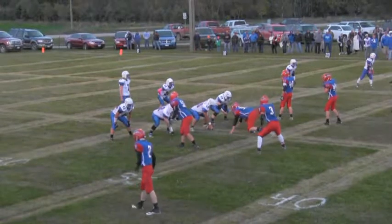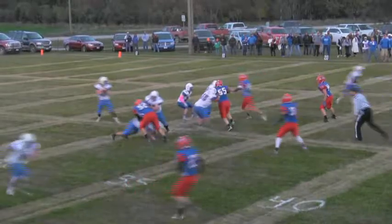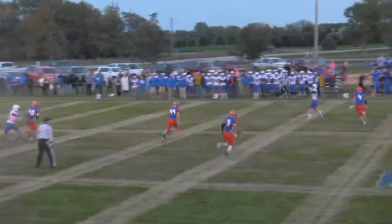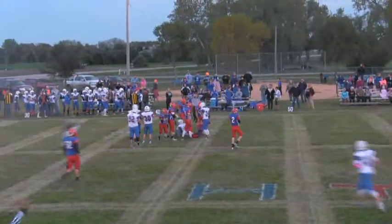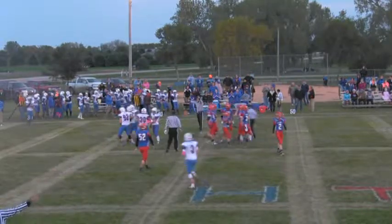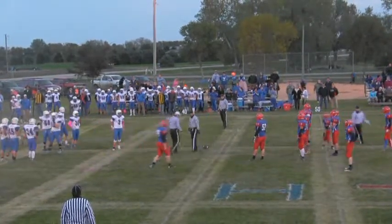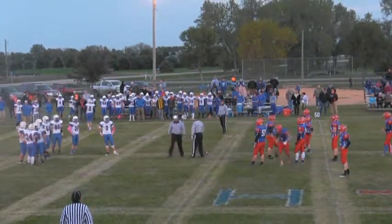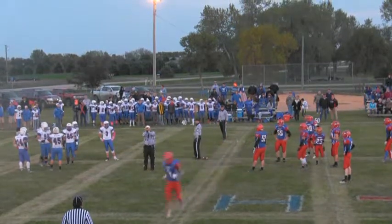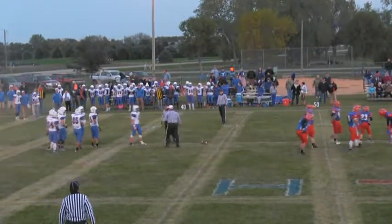Again, out of the shotgun here. Spread offense. Again, looking to pass. Ozell with a pass, it's complete. Pass complete to Hayline. Finally brought down by Martin. Clay Martin with the tackle. Flag on the play. There's a flag way back in the backfield. Personal foul against the Patriots, roughing the passer.